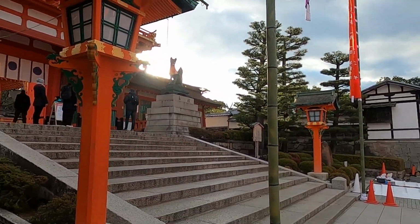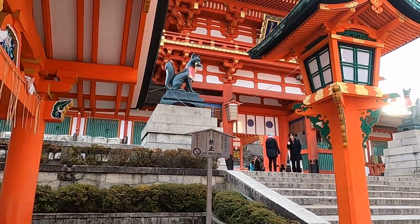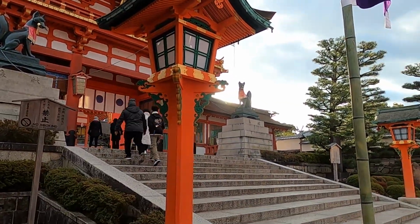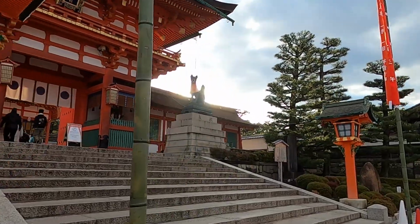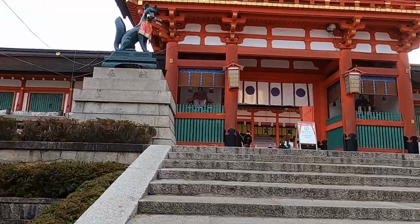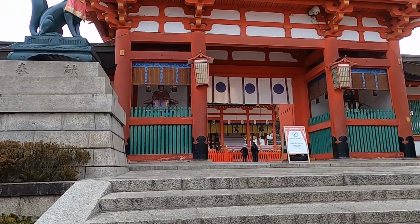At the shrine entrance, you'll notice 2 fox statues. The one on the right holds a ball or jewel, representing spiritual power, good luck, and blessings from the gods. On the left, the fox holds a key symbolizing a rice granary, indicating an abundant harvest. Rice has always been vital in Japan, even once used as currency.